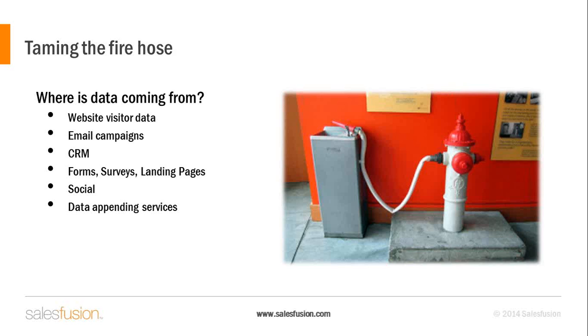Other sources of data: forms, surveys, landing pages, social media is starting to generate some meaningful data. Data appending services. Are we going out and using things like net prospects or inside view to append data to our databases? And typically you're looking at demographic data in those cases. Oftentimes that data is meant to assist in properly pre-qualifying leads using a lead scoring model. But again, we want to be cautious. It's one-dimensional data. Demographic data is one-dimensional data. So we don't want to place too much weight on its value, but it does have value in the grand scheme of things.